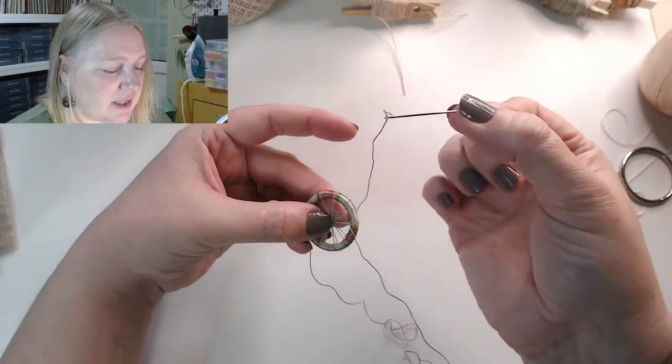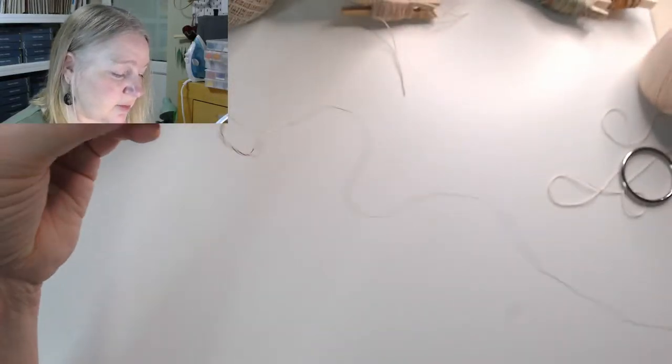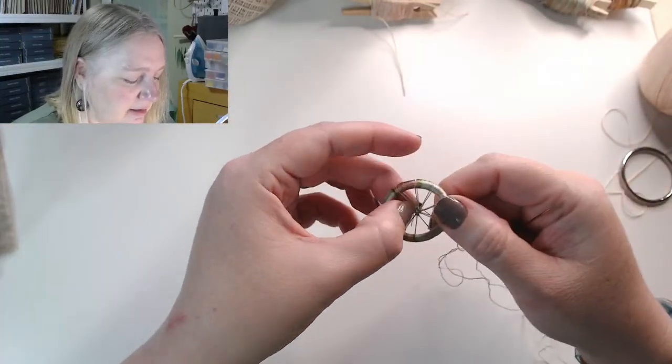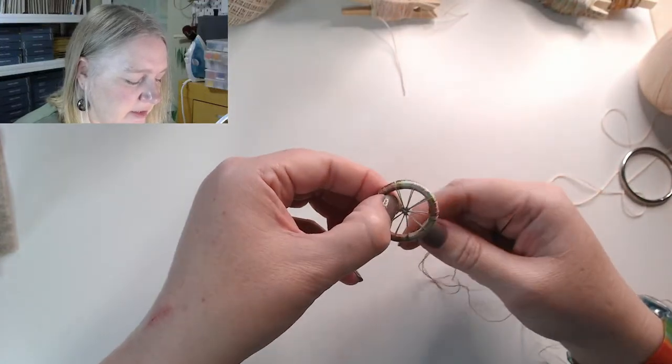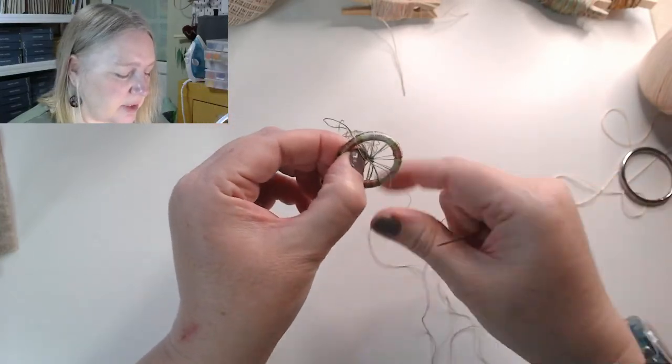I've just done a double knot around the eye there. You can also double up your thread if you want to cover more ground quicker. I've got a variegated thread here, so I want the variegations to work. I'm not going to do that because it'll just muddle it all up.